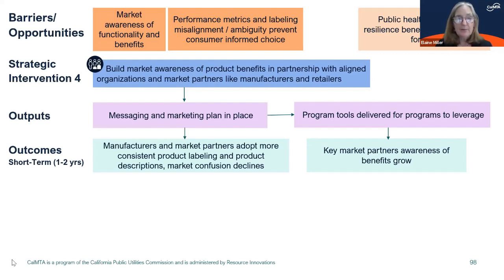So yeah, back to the outcome. So we see the labeling confusion lessening over time. We see market partners continue growing awareness of the benefits of these products. We're going to be leveraging overall people's understanding of what the heck even is a heat pump, right? We know that there's a hierarchy of need here. People don't understand heat pumps at all, and then do they understand this particular product in the heat pump class? So I think there'll be an opportunity to grow with this intervention around that.